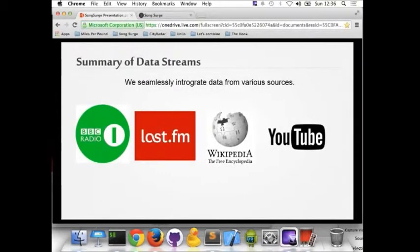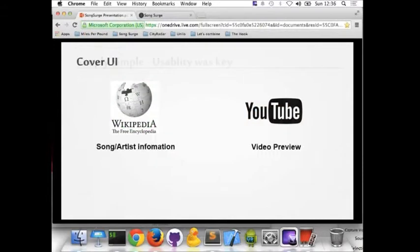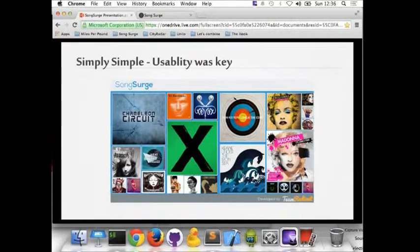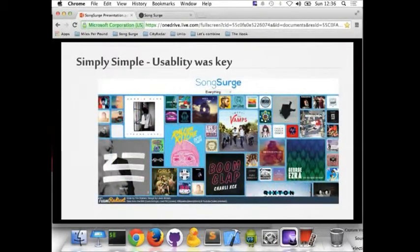So we were pushing various data into our app, and we were using a mixture of Radio 1, Last FM, Wikipedia and YouTube. We used Wikipedia and YouTube for our video, and we used Radio 1 and Last FM to pull all the song information. Usability was key for us, so we used basic design. This is one of our first concepts, and another one. And here's our final design. So you can see that was something we were really pushing from the beginning.